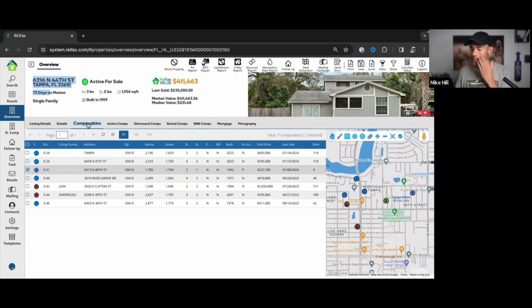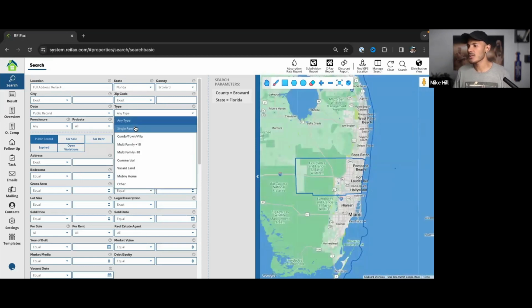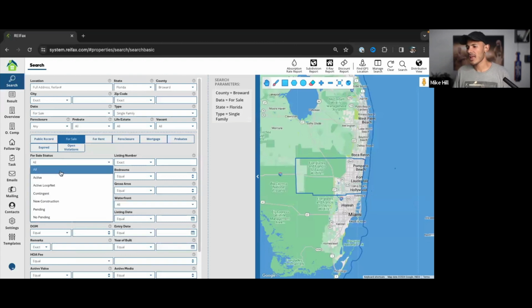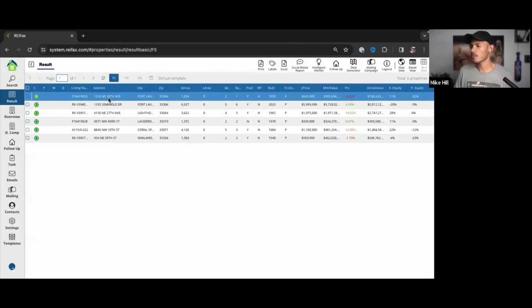So I guess really quickly, I'll do one more example where we look at maybe comping a property. I'm just going to do a random search. All right, I can go to, let's say, Broward County. Okay, so Broward County, I'm going to be looking for single family homes. Let's find for sale, active, pre-foreclosures, and maybe if we have any that are pre-foreclosed and vacant. Okay, so we got a couple results here.